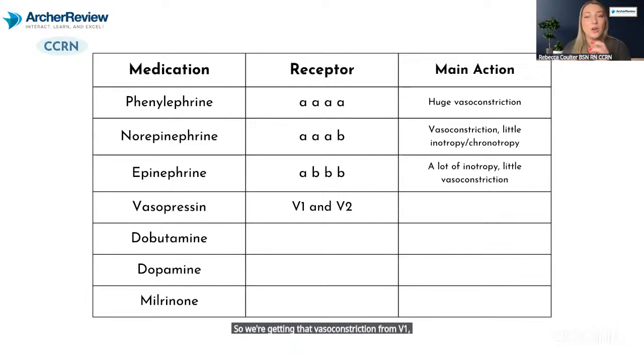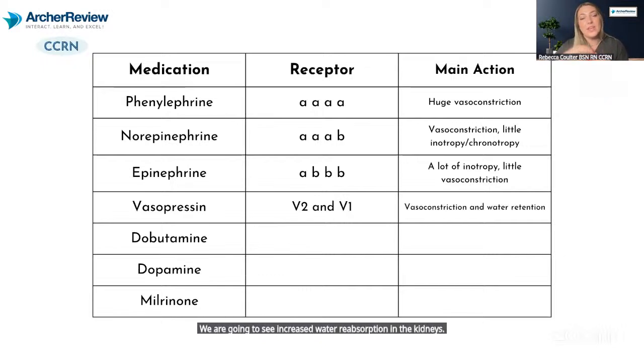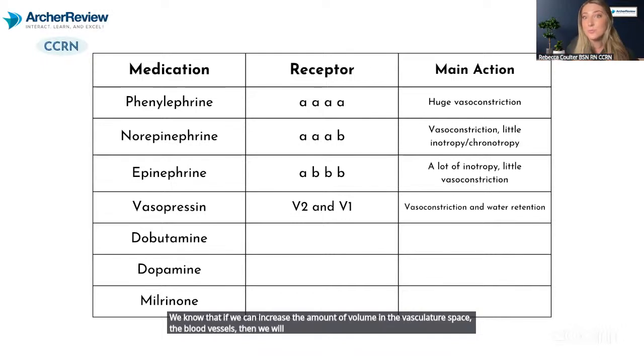V2 is sitting in our renal collecting ducts. And this is where, as some of y'all said in the chat, we are going to see increased water reabsorption in the kidneys, increased water retention. So we're tackling blood pressure in two different ways now. We're seeing vasoconstriction to increase blood pressure and water retention. We know that if we can increase the amount of volume in the vasculature space, the blood vessels, then we will increase blood pressure. Volume equals pressure most times.